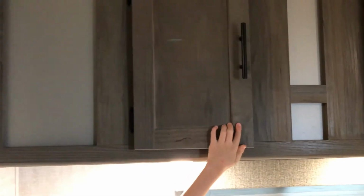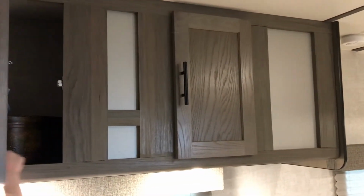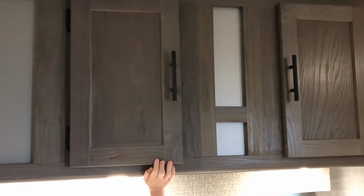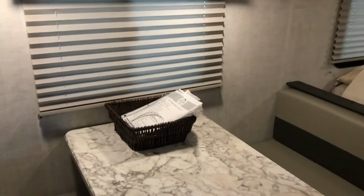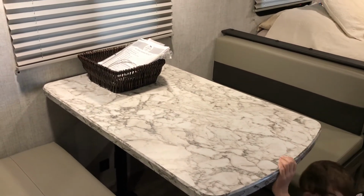So the cabinets are nice and deep and wide. I wish they would have done a second door on each side, so that space actually goes all the way back to each side, but it can be kind of a little bit of a pain to get stuff back there. But we found it to be a really handy spot to store things like the coffee maker when we're in transit, just to keep things from bouncing around. It's a nice snug spot.